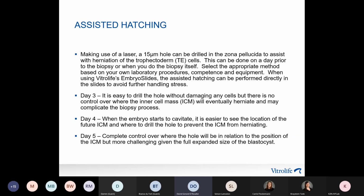Day 4, you have a little bit more control, and if you wait until the embryo starts to cavitate you can start to see where the inner cell mass may form, and that can inform where you perform that assisted hatching, or where you perform that hole in the zona to aid in your biopsy.